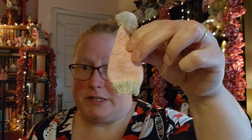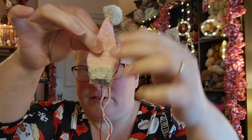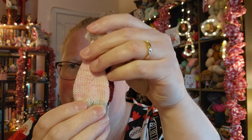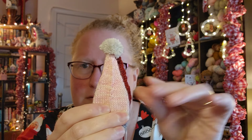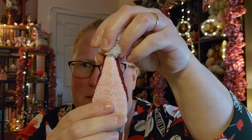But this one was knitted on ones, and this one was knitted on twos. Let's see if you can tell a difference. Just barely a difference. These are lined up, and you can kind of see a little bit. So, not much difference. But that's all I got.